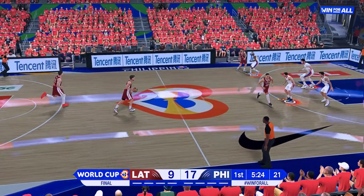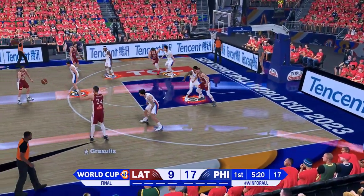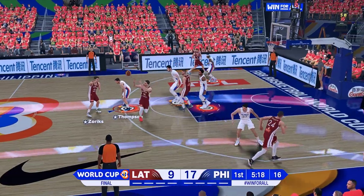They're really on their heels at this point. Yeah, on both ends of the floor, Kevin. They've lost some confidence along the way.